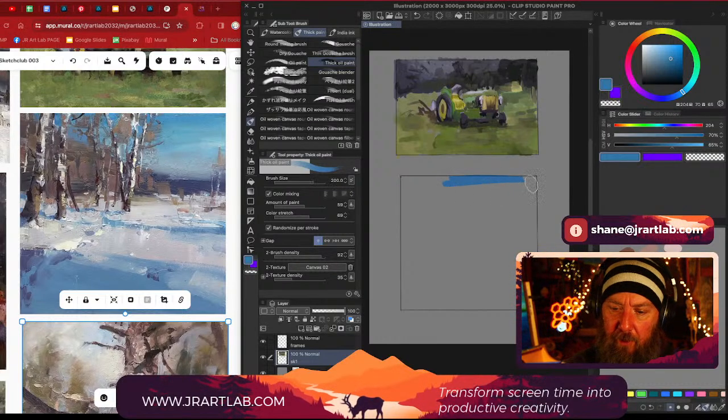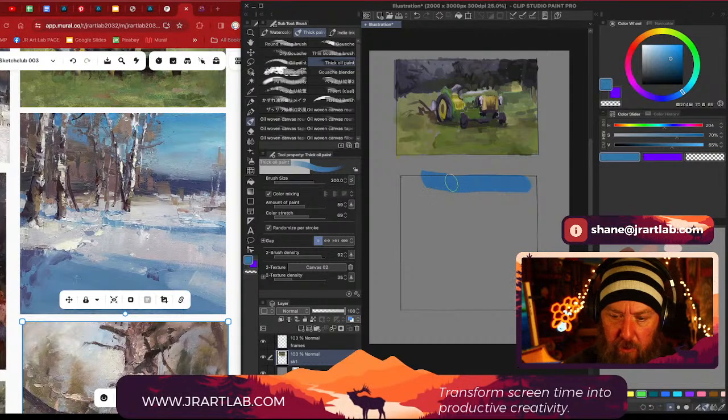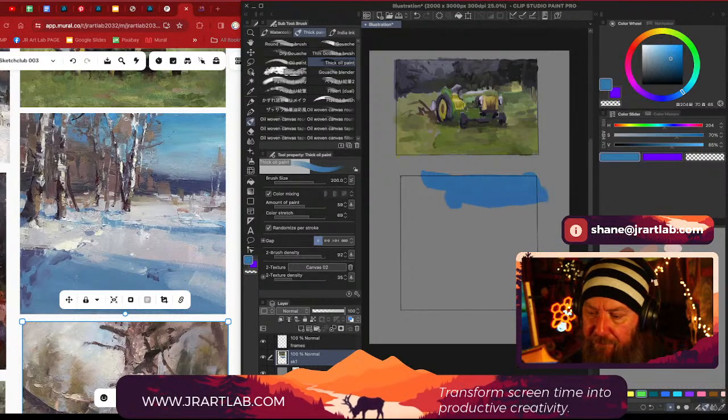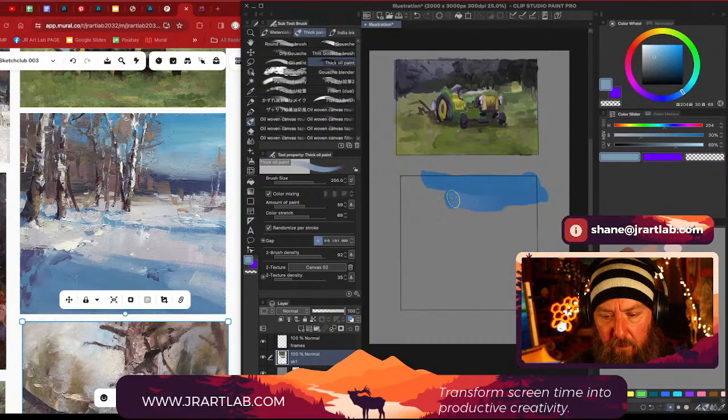This one, oh, by the way, I am now painting with 300 DPI, which is much better. So if I want to print any of these babies out. My babies. What am I using here? Thick oil paint.